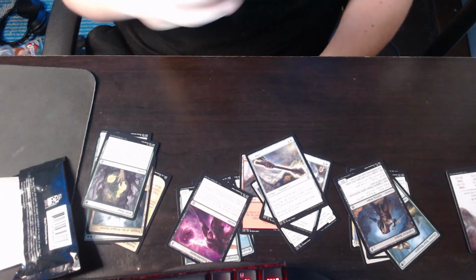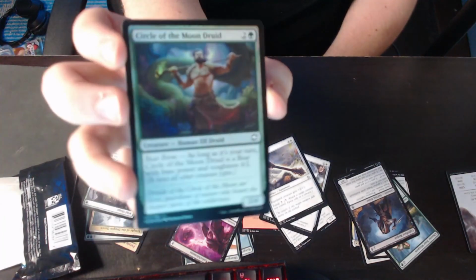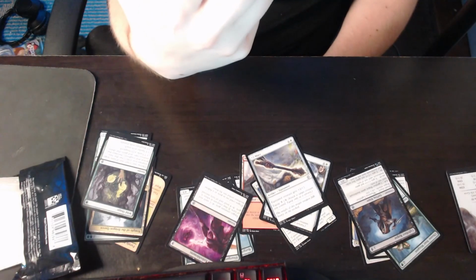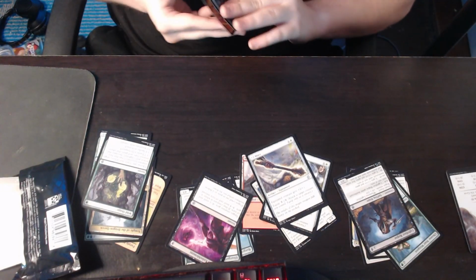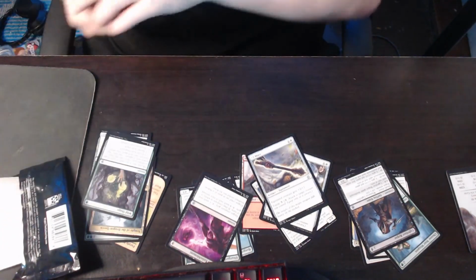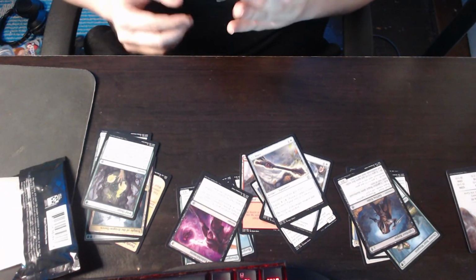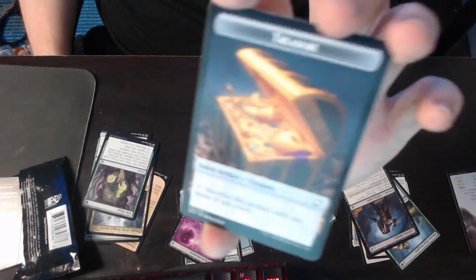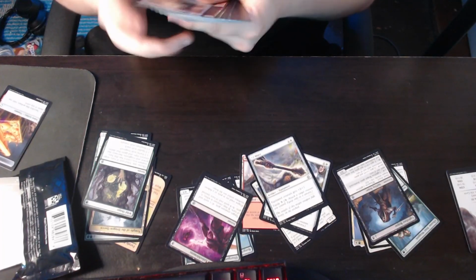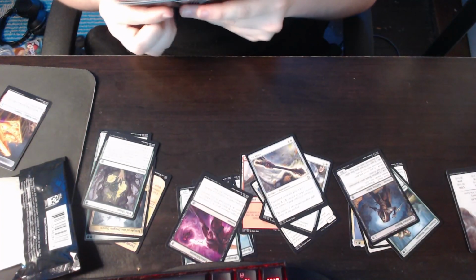And then we have a common for our shiny. It's the Circle of the Moon Druid. All right. Well, that's the end of that. And then we get some treasure. We did get some treasure. We got some really good treasure. These rares are shaping up pretty good, and I can't wait to show them.